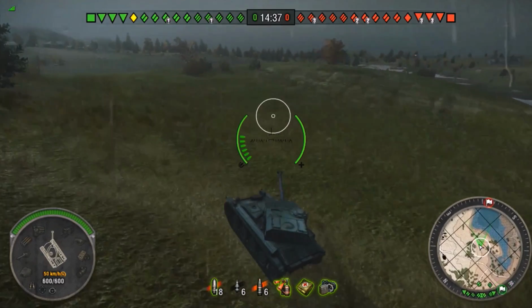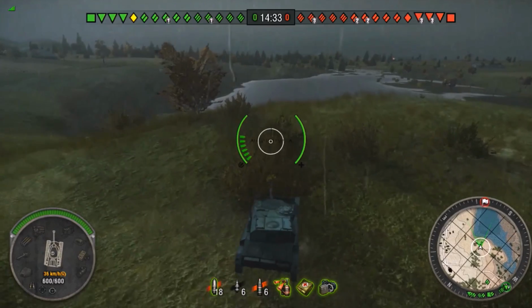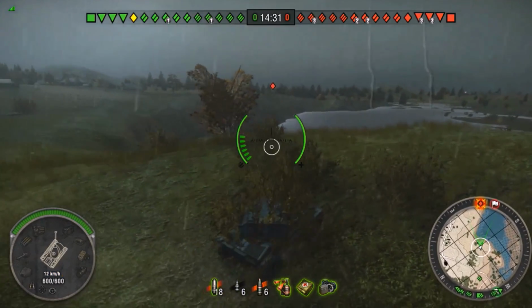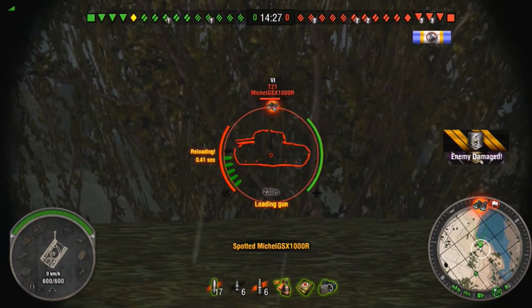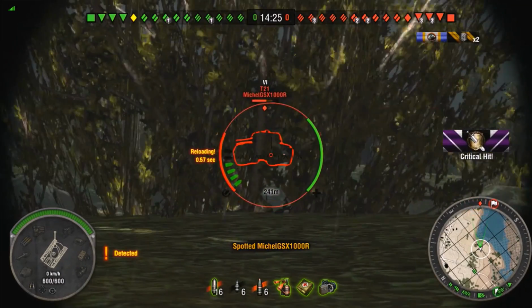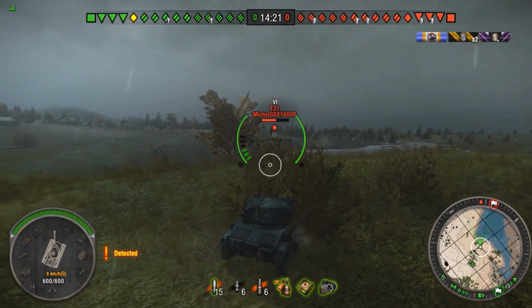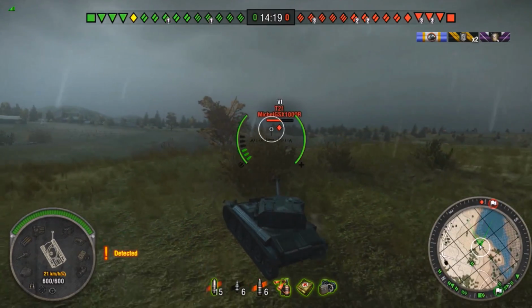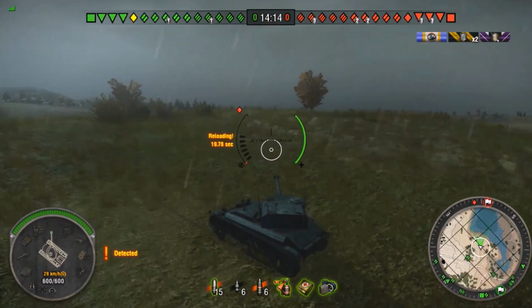Not in particular the tank, I would say, but a great bit of teamwork when it comes to my team. A fantastic bit of teamwork. We all push together. We work well as a team. The flank kind of closes in on the enemy team, all perfectly in sync. One full wave, all at the same time, and just a great bit of teamwork.